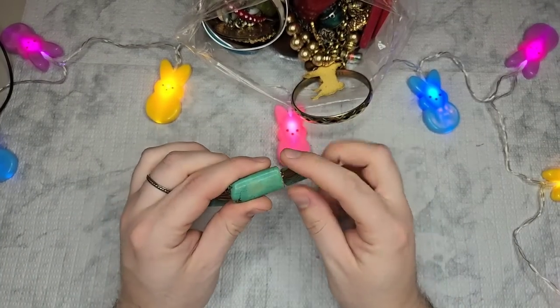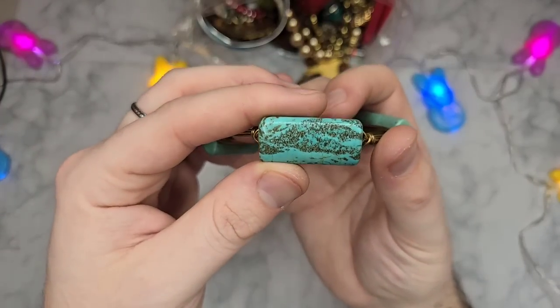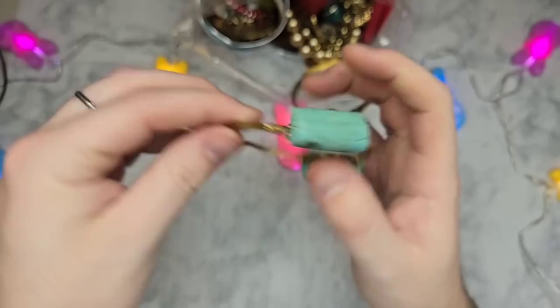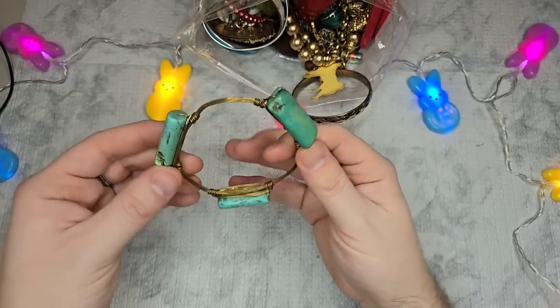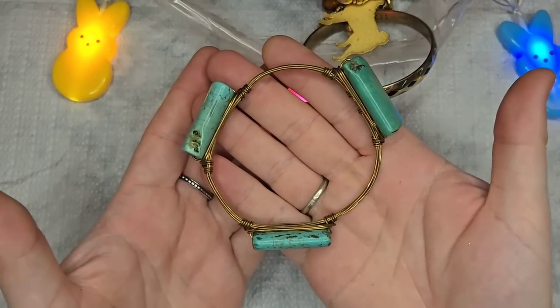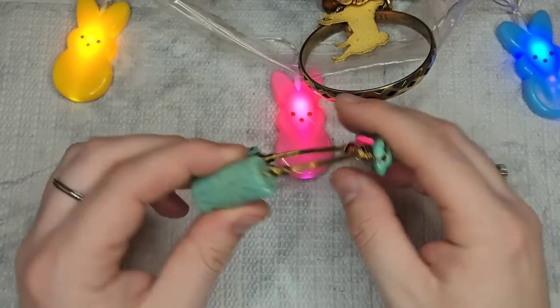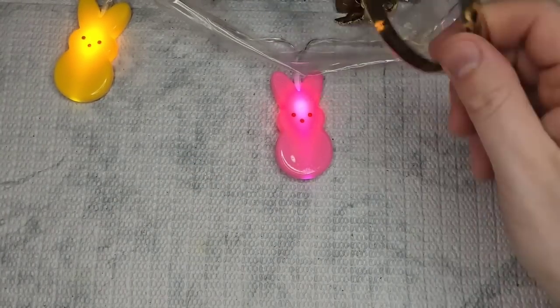This looks like a piece of possibly faux turquoise. Yeah, I would say it's probably like a dyed howlite. However, this one kind of looks like dyed bone almost. So really cool. It's in the style of bourbon and bow ties. Let's just do $4 on the faux turquoise bangle bracelet. I really like those cabochons. Really nice. Sellable piece, I guess.